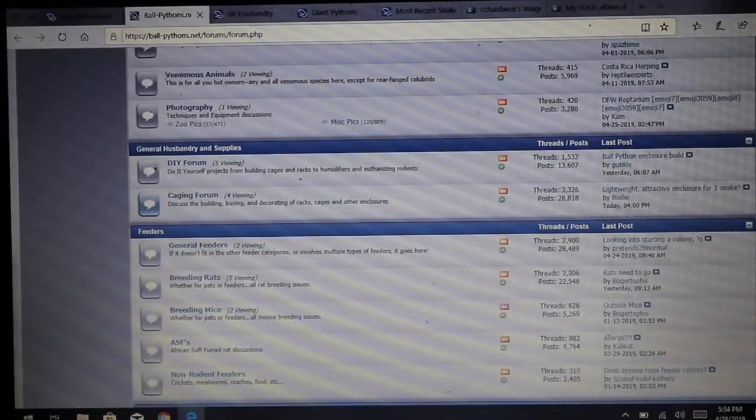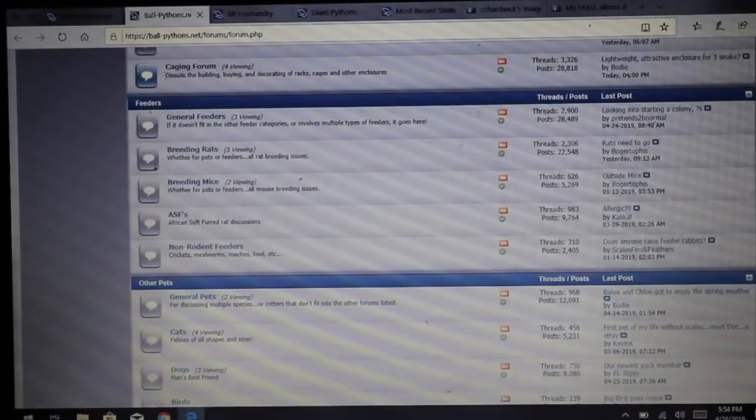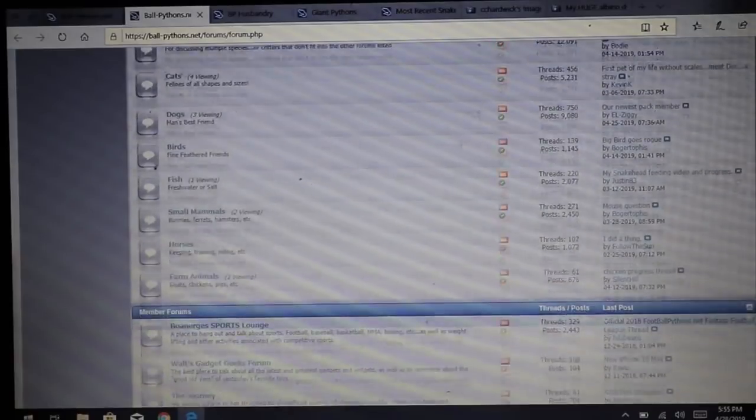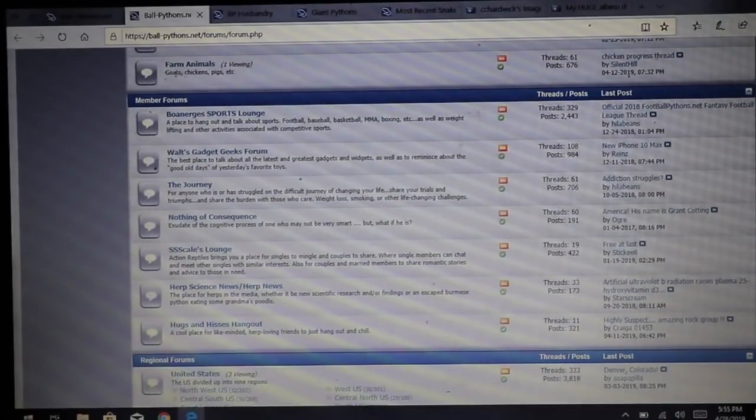It's really neat. Here's another section, DIY forum, a caging forum. And then this is what I really like too down here. They have a whole section on feeders. General feeders, breeding rats, breeding mice, African soft furs, non-rodent feeders like crickets, mealworms, and roaches, which is pretty neat. And then they have other pets, actually, the cats, dogs, birds, fish, and I actually posted quite a bit down in the farm animals with my cows, which is kind of interesting. There's a whole bunch of different stuff on here.